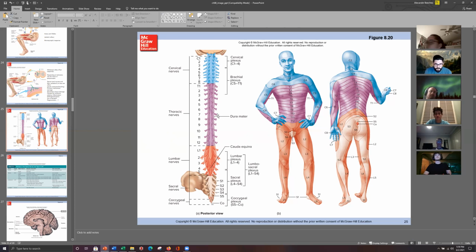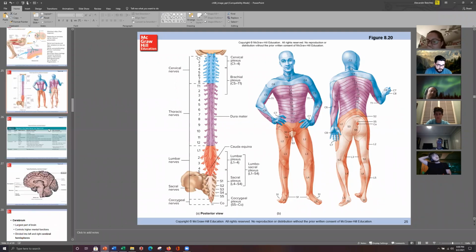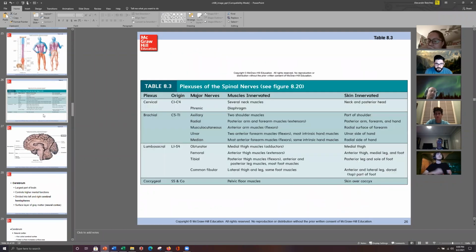So we've got all of these different nerves. They're all linked up to different areas of the body. So you can use an understanding of the dermatome map to test for things like spinal cord damage. There's a lot of really cool stuff that you can do with it. All right. Let's move on here.